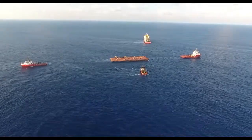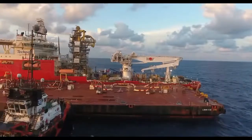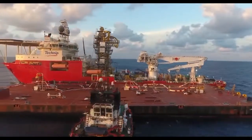What's happening right now is we're about to install one of the flow-line jumper spools. Very important part of the whole system. It transports gases from the production manifolds over to the plant so we can get it to the FLNG. All the years of hard work, all need to come together now. So it's really time to be able to do it right.